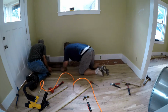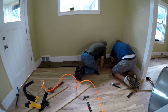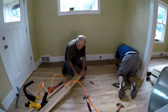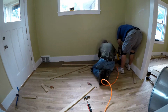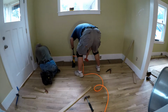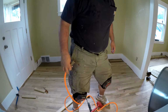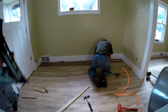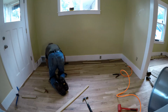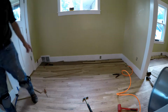Okay, so we're just fitting the last little bit of aqua bar against the wall there. We're cutting short lengths of it and then going across that way, trying to be as efficient as we can, because the roll is 500 square feet and the house is 474 square feet of floor space. So we want to make sure that we don't use up all of the aqua bar.